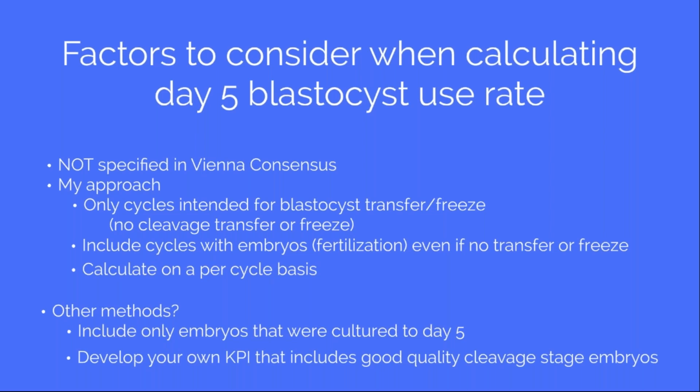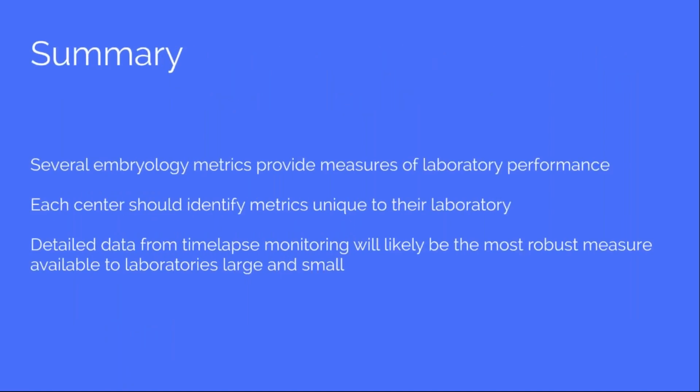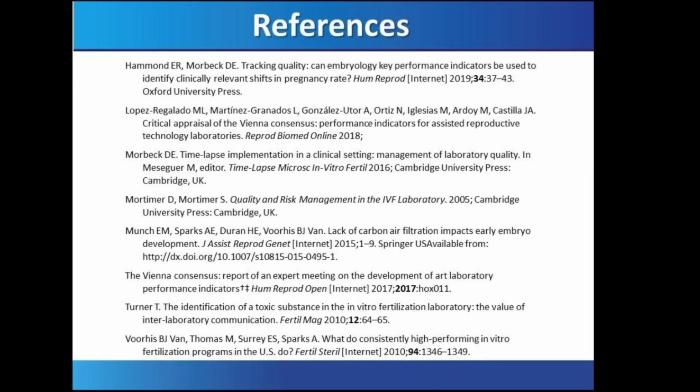And you should be able to get similar graphs and hopefully be able to detect when there's shifts, if there are any. Hopefully there aren't any. That's the goal for what we're doing. So in summary, there are several embryology metrics that provide measures of laboratory performance. Each center should identify metrics that are unique to your laboratory, or they may be ones specifically from the consensus document. And detailed data from time-lapse monitoring will likely be the most robust measure available to laboratories, both large and small. So as I said, I'm including here the references.